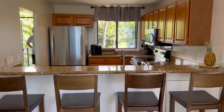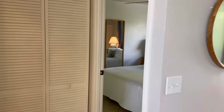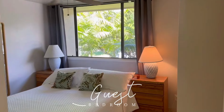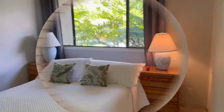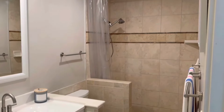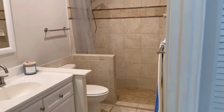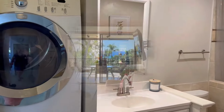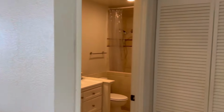Here we are looking back at the kitchen. And once we come into the right-hand side, we're in guest bedroom number one. Plenty of room, the large closet here. Here's the guest bath, big walk-in shower. Even could be handicap accessible. Here's your washer and dryer. This is a two bedroom, two bath on the main level.